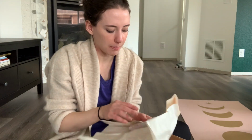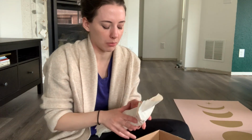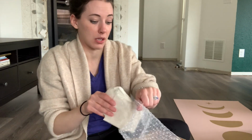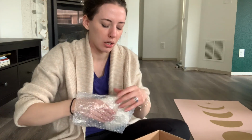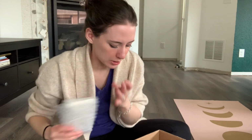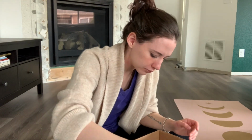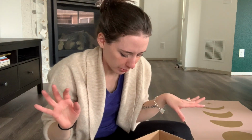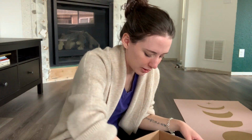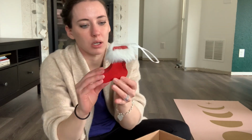This is a past family ornament. We get one ornament to represent the family and the year every year. This was for 2020, so it's my husband and I, and a little coronavirus to represent the year of 2020. This is a lot harder for me than I thought it was going to be. I have this wooden stocking that my mom made in 1999. Keep.